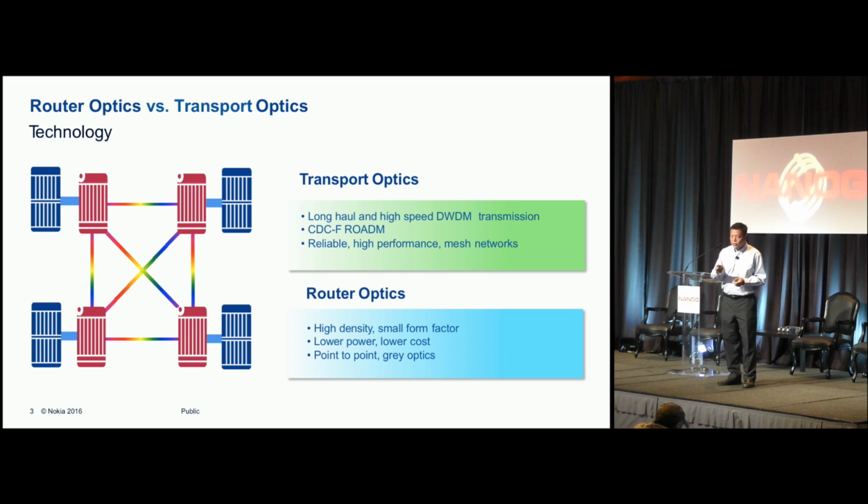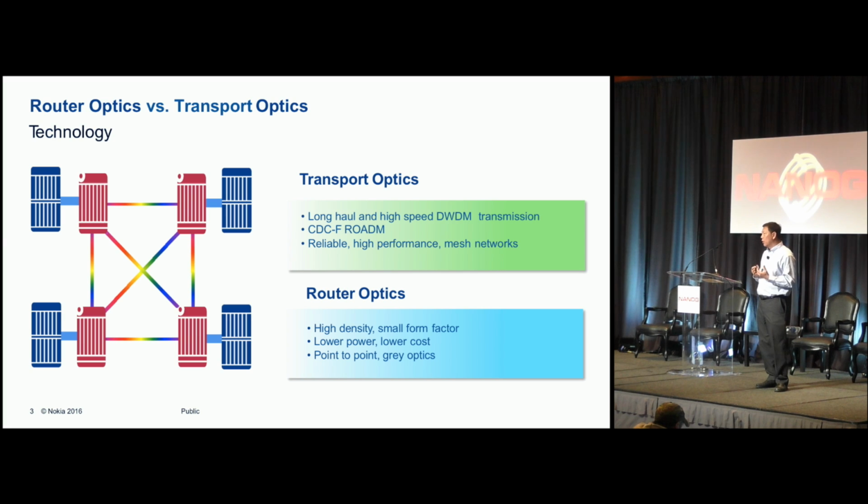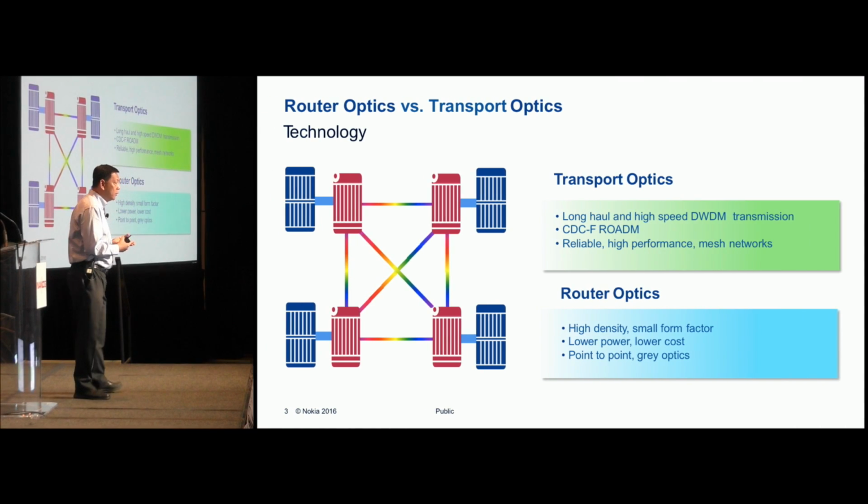So this is the picture, right? The red part is obviously the transport gear, and the blue side is the routers. From the router perspective, what are the major points we need to consider? It's density. We are looking for small form factor, lower power, lower cost. Most of the applications are gray optics, could be pluggable, could be fixed. They're not WDM.